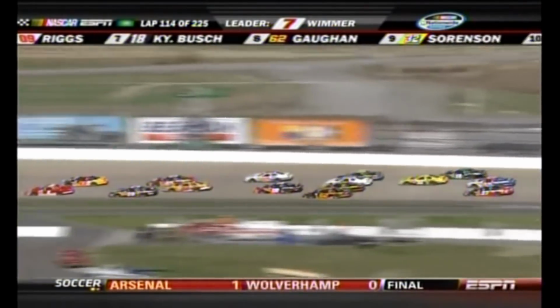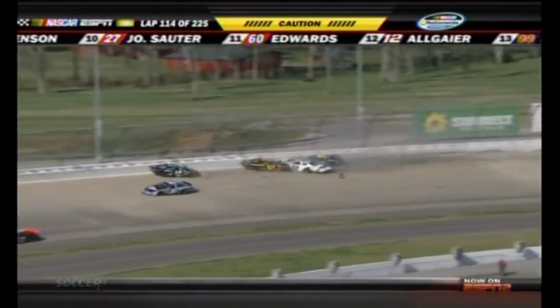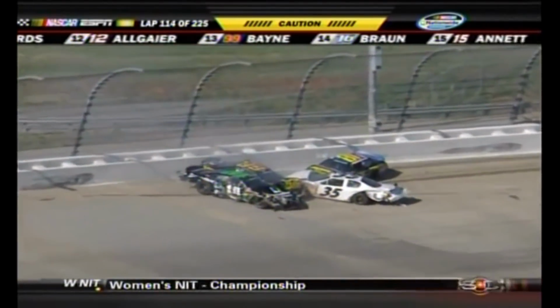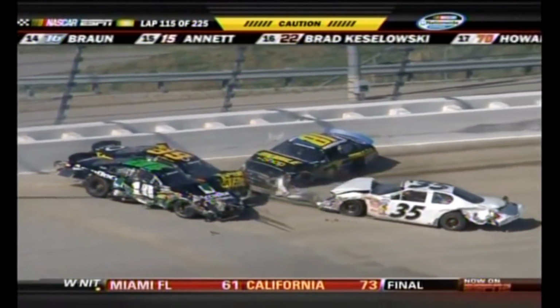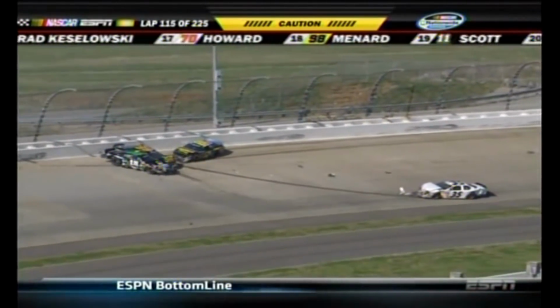This is congestion here. Oh, hang on. This can't work, guys. There it is. There's the contact. Stephen Wallace into the wall. Big wreck behind it. Can you believe it? What? 16, Colin Brown also in. Stenhouse crashes. Now Brown gets swept up. Look at the mess here. You got the 81 of Michael McDowell, the 35 of Jason Keller.